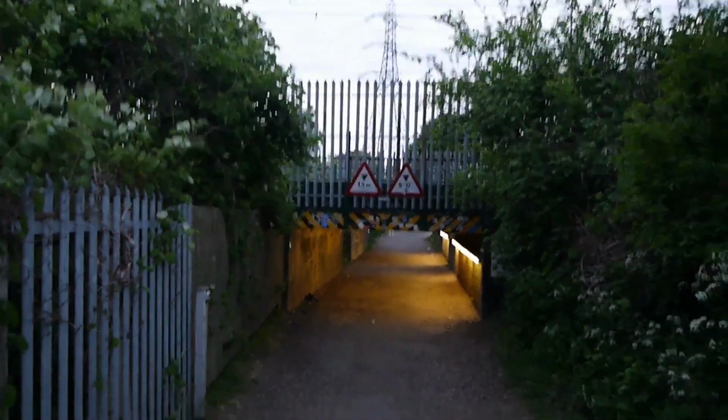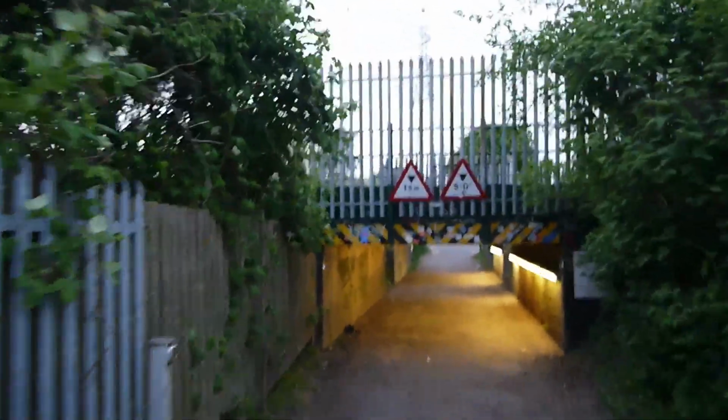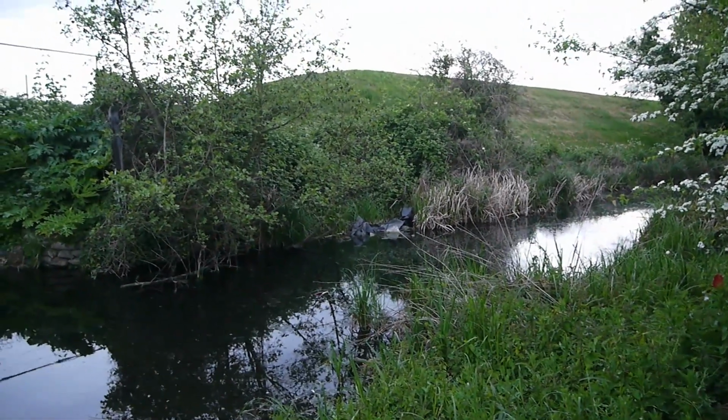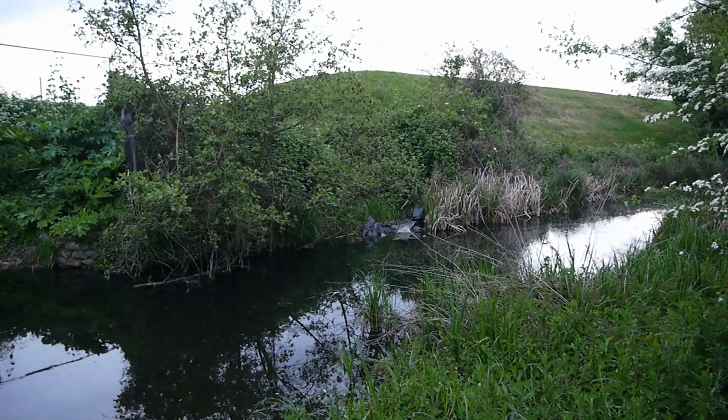Walking under this tunnel, which you have to crouch to get under when a train's going overhead, is an interesting experience. It's very low. Imagine a train rattling overhead right now. Here's the Coppermill stream, trundling down from the high ground to make its confluence with the River Lea down here at Springfield Marina.